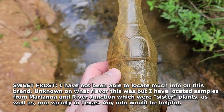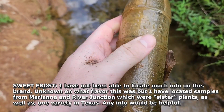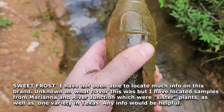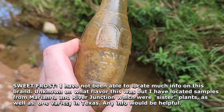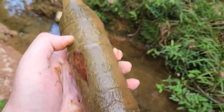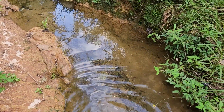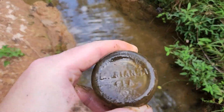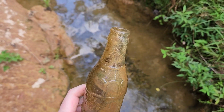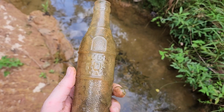What's that? It's like SW Sweet Frost. I've never heard of that. It says Marianna, Florida on it. So I'll get that cleaned up and do some research on that one.